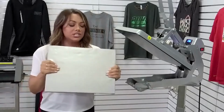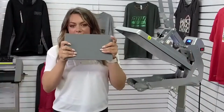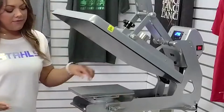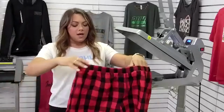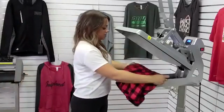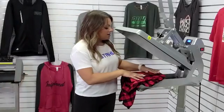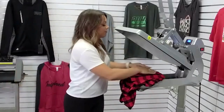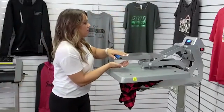So I'm going to interchange my 11 by 15 for a smaller platen so that I can isolate the print area of the shorts. So I'm going to be loading on a 6 by 10 platen. Right, and it's going to work the same way it did with the 11 by 15. That pin just drops right in and then you can lock it in place. All right, so these shorts, very easy to work with. I am going to print the bottom corner so that it hits that thigh print area. And of course, since we swapped out our platen, once again, we do need to do a preheat to ensure that we are at the right pressure and we are prepping the garment for application.